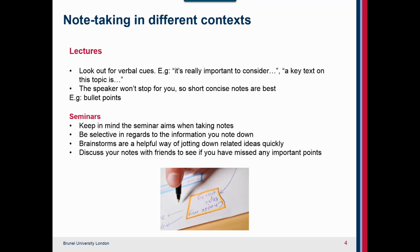In seminars, keep in mind the seminar aims when taking notes. These are often listed in your handbook or raised by the tutor early on in the session. And once again, you've got to be selective in regards to the information that you're noting down. Brainstorms are a helpful way of jotting down related ideas really quickly. And then you can always go back over your notes and develop them later on and discuss your notes with friends to see if you've missed any important points.